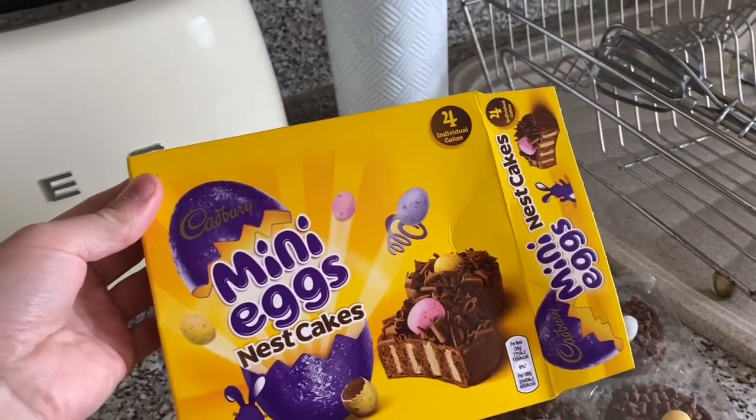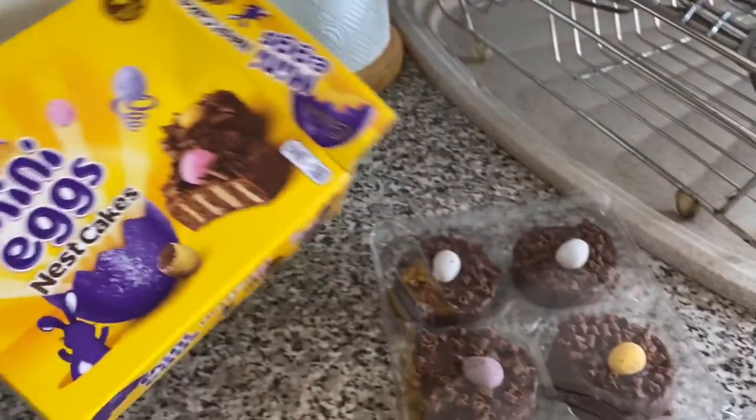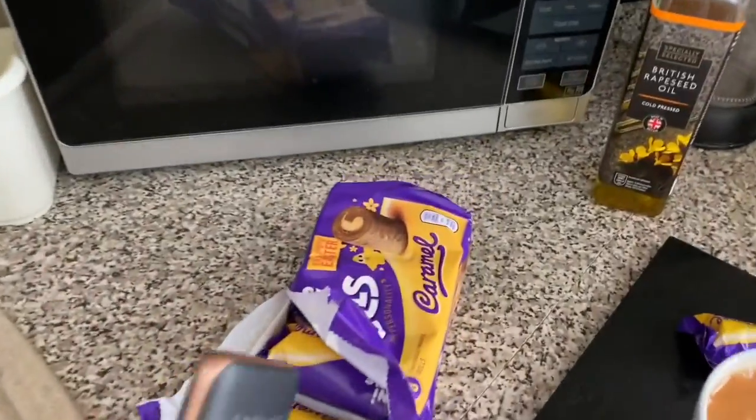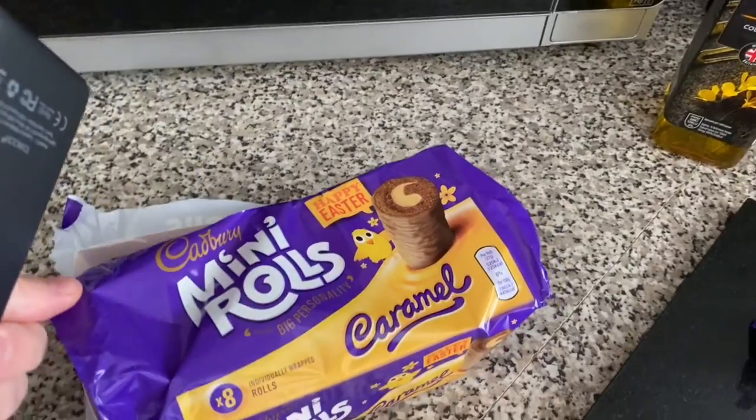It's actually Sunday and I'm just editing. I've just finished editing and I'm in the process of uploading the previous week's vlog, part two. I'm just about to have a cup of tea and some Easter cakes. So these are what I'm having. They are mini eggs nest cakes. Don't they look lovely? So I'm going to have one of those, and because Matt doesn't like the little eggs on top, he's having some mini rolls.